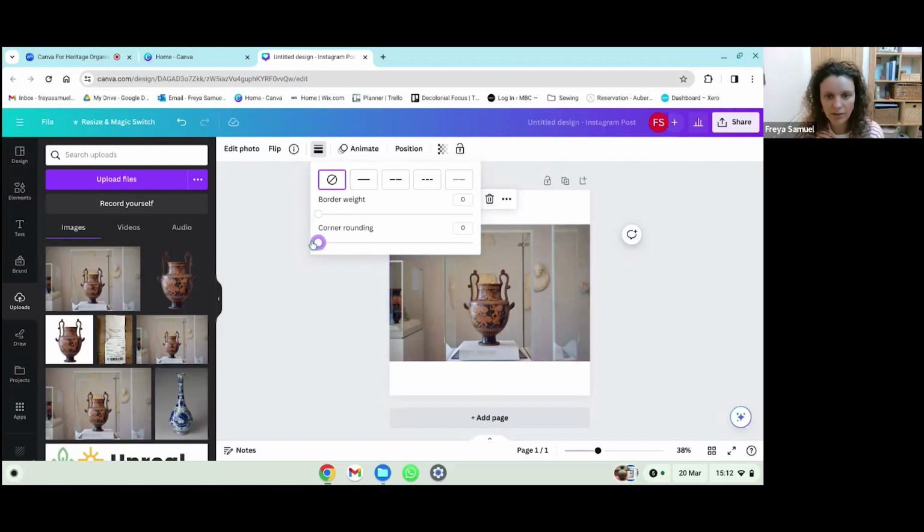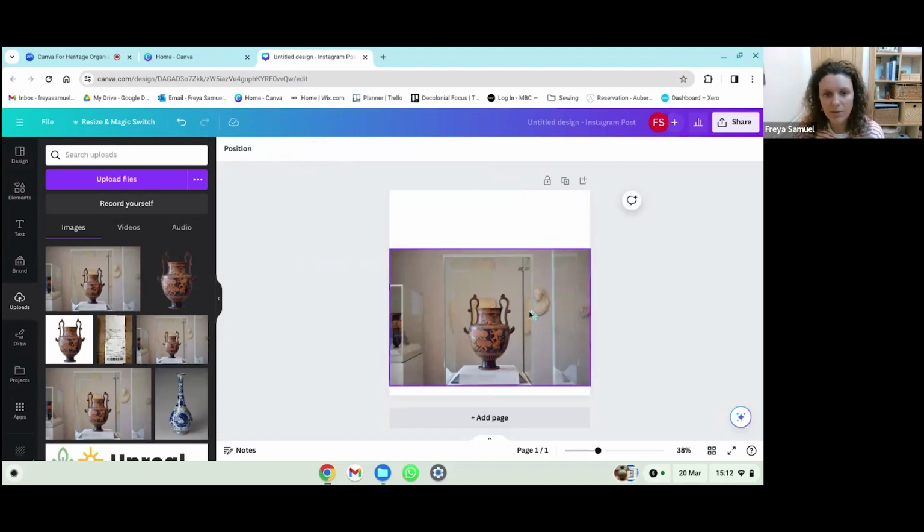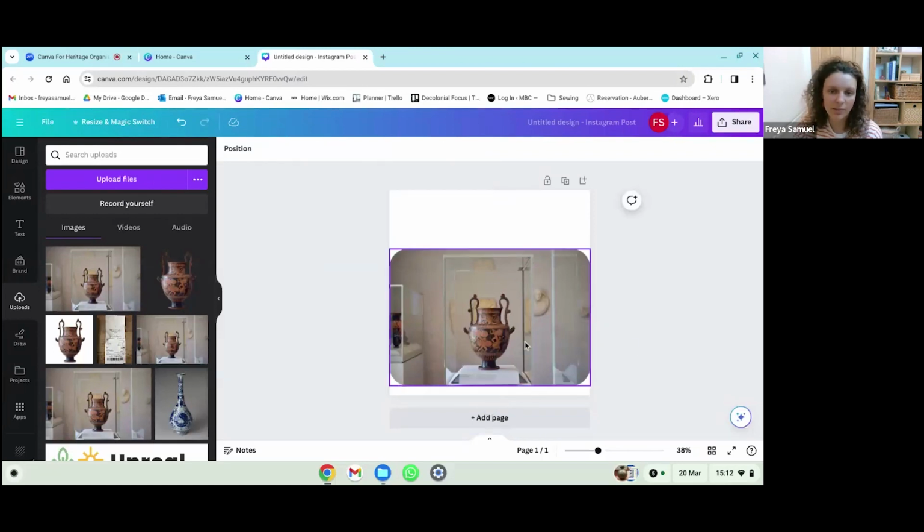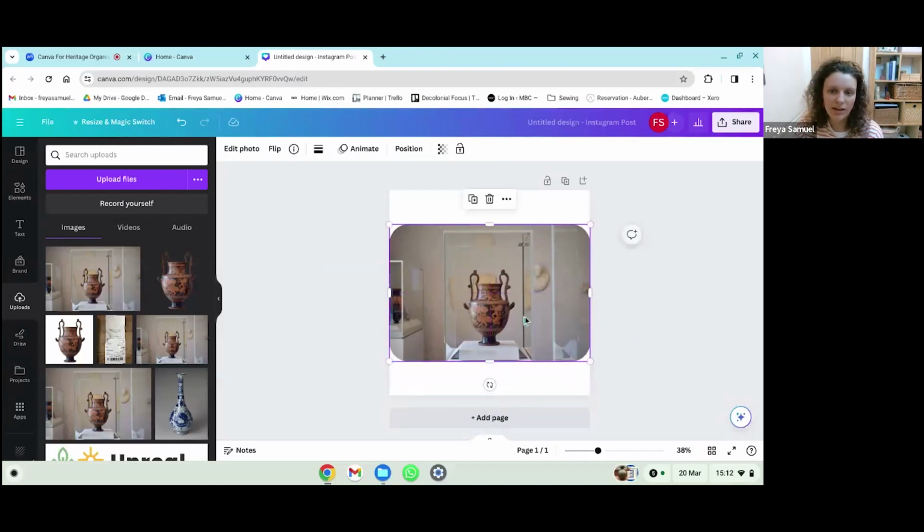And corner rounding, when you've got a square or a rectangular image such as this, it might be the case that you don't want it to look quite so sharp. So we'll go into our borders and have a little mess around with the sliding scale on corner rounding. Taking it all the way to 100 makes it very, very smooth, a nice kind of pill-shaped image. And it's just a really nice, easy way to get to that kind of editing.